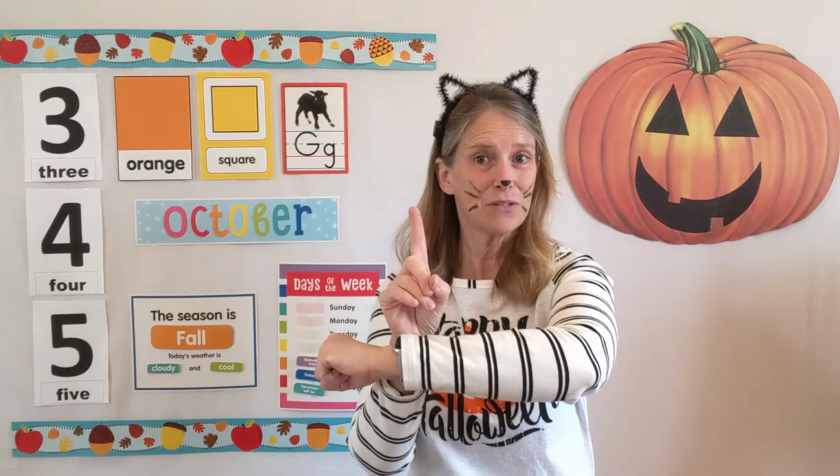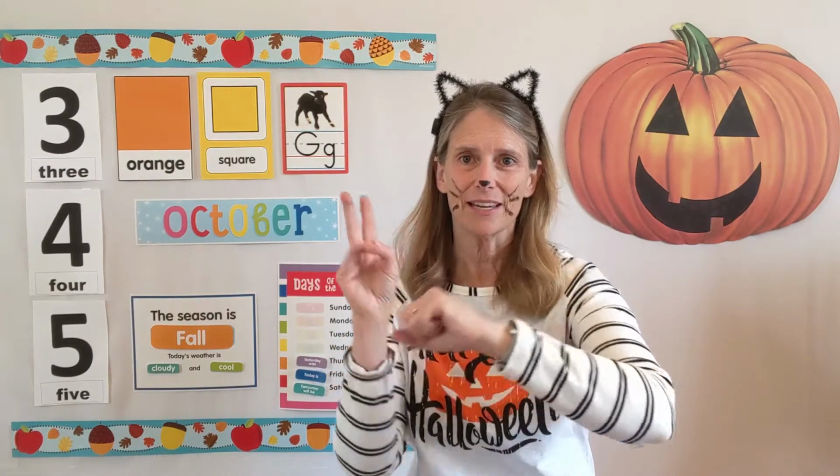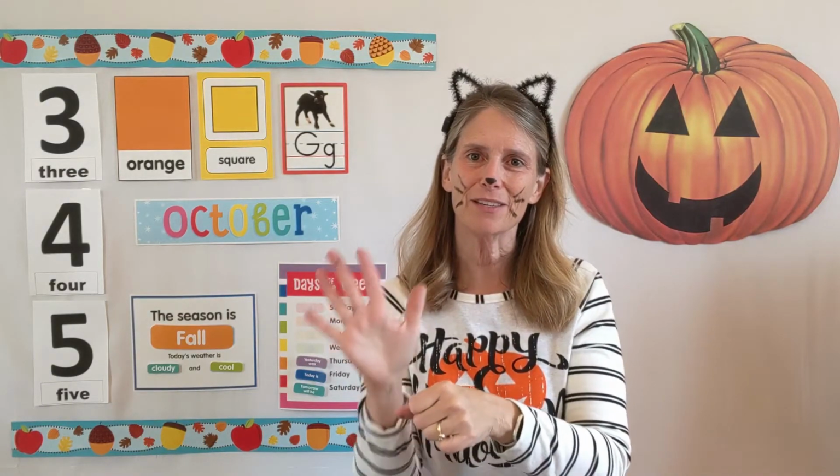5 little pumpkins sitting on a gate. The first one said, "Oh my, it's getting late." The second one said, "There are leaves in the air." Third one said, "I don't care." Fourth one said, "Let's run and run and run." The fifth one said, "I'm ready for some fun." Ooh, went the wind and out went the lights. The 5 little pumpkins rolled out of sight.